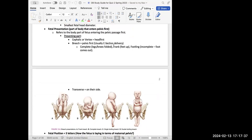They could be breech, which typically means that either the feet are coming out, one foot's up, or the legs are folded, where you see in B. Different types of breech, and that's not good. Breech will usually mean a C-section. We never really want a mom to go into cesarean delivery if we don't have to, but if they're in complete breech where their legs and knees are folded together like in B, or we have the feet up, which is called frank, or footling, which is a foot comes out, okay?